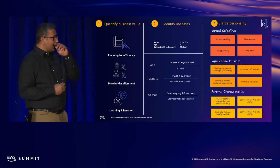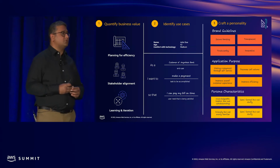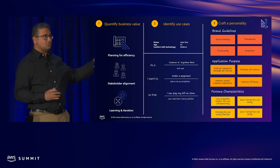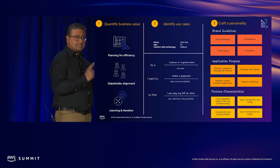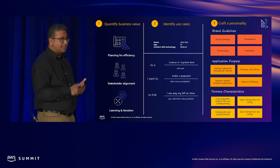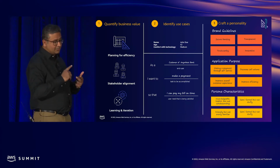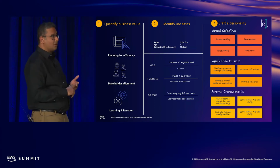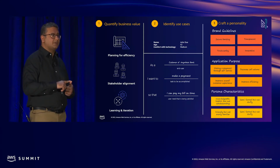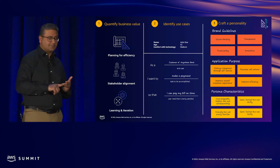Second, identify the use cases that you're trying to solve. Actually, write them down the way it is shown on this slide. It says, as a customer of Anywhere Bank, I want to make a payment so that I can pay my bill on time. It says, who is this use case for? What are they doing? What does a successful outcome look like?